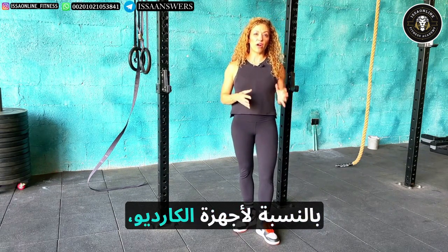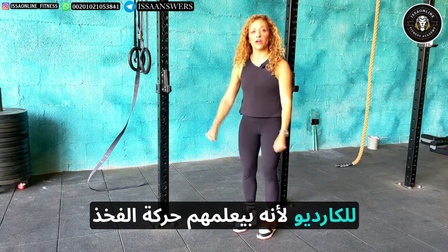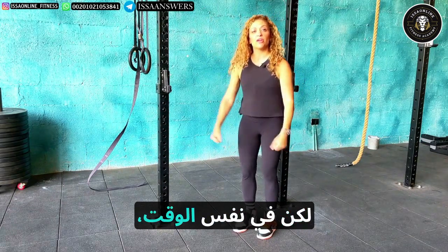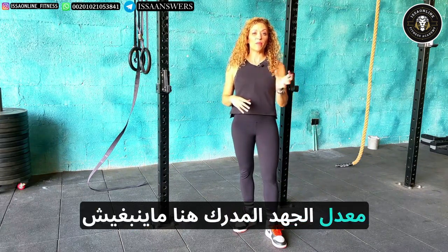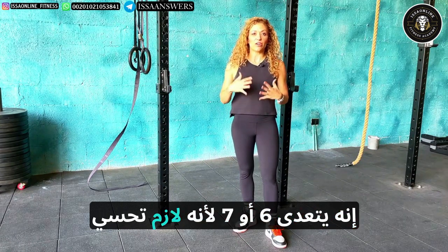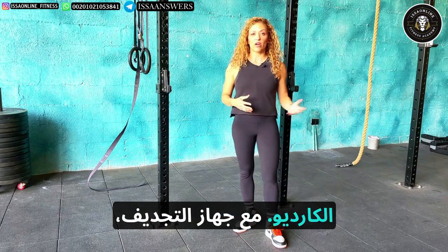In terms of cardio machines, the ski erg is a really good one for cardio, because it's teaching them the hip hinge that we talked about already, but at the same time, you're getting your heart rate up, you're getting your full body working. And remember, the RPE here again shouldn't really go above a 6 or a 7, because it should feel like you're still able to keep up a conversation during the cardio.